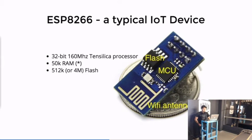So this is a typical IoT board. It's very popular these days. It's called ESP8266, created by a Chinese company called Espressif Systems. And here you can see the hardware parameters for that board. It has a 32-bit Tensilica processor. It has about 50K of RAM available to the user. The actual amount of RAM is a bit more than that, but after the SDK is loaded, it's about 50K. And it has about half a meg of flash. So not much, as you can see. Not much at all.